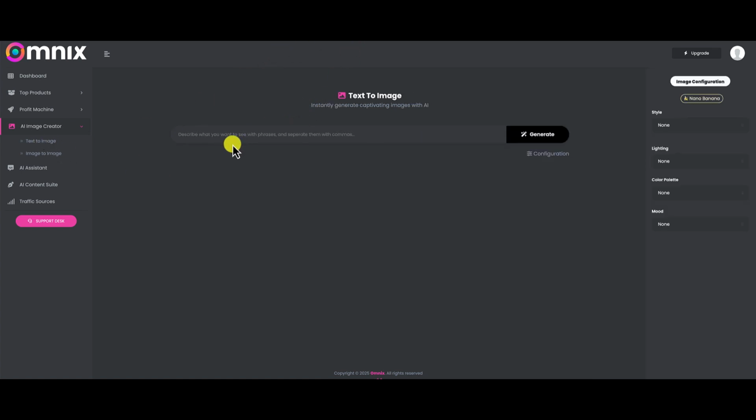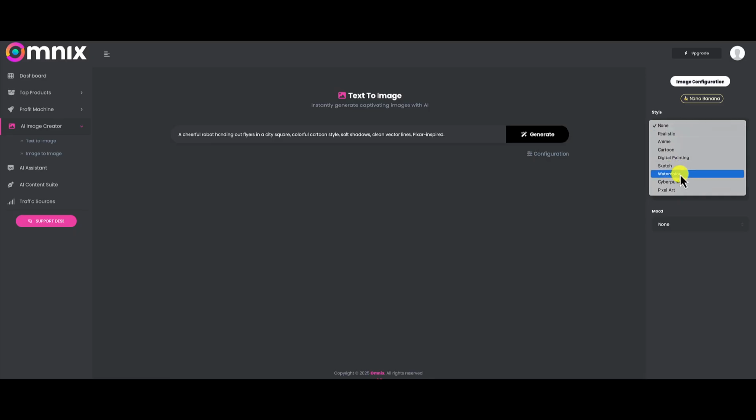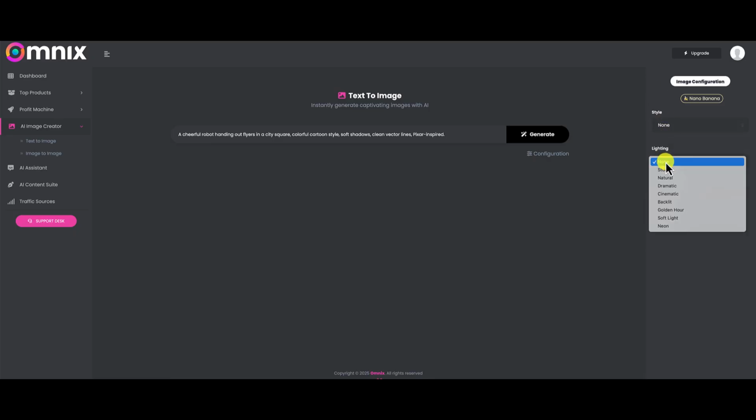So I've come up with my own prompt for the text to image feature here, and I'm going to just paste it in here. A cheerful robot handing out flyers in a city square, colorful cartoon style, soft shadows, clean vector lines, Pixar inspired. Now, this is where you can configure the image, right? You can choose a style. You can choose the lighting. You can choose the color palette, and you can choose the mood. I'm going to just leave it as none, and we're just going to use the prompt itself because I feel like it's descriptive enough. So we're going to click on generate, and we'll see what image comes up.